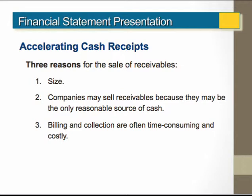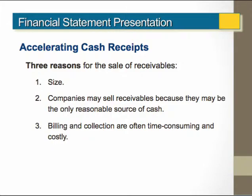1, the size of the receivable. The larger the accounts receivable, the higher risk the company is taking in holding that receivable. In the event that the customer does not pay that accounts receivable, a large dollar amount in accounts receivable could put the company at risk. 2, for cash flow reasons, selling the accounts receivables may be the only way to generate cash quickly for some companies to continue their operations.